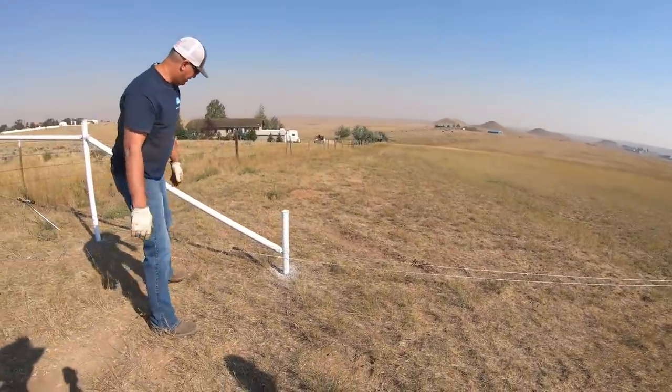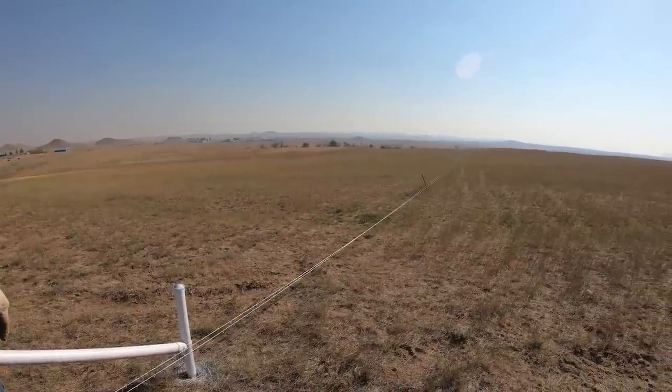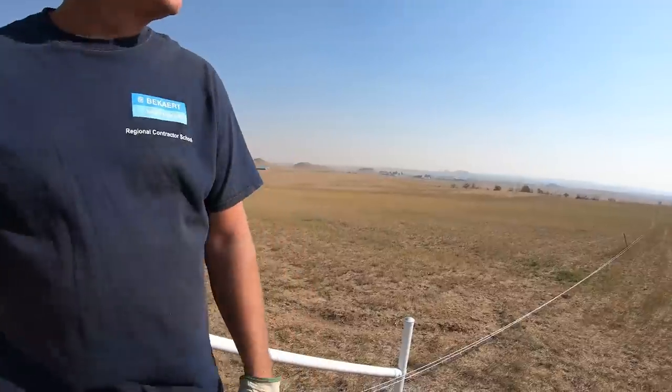So we've got really good, nice tension. You can see it's coming off the ground for quite a ways. So it's good and tight and nice. And this you'll be able to pull down into the dips and everything without having to worry about it being overstretched.